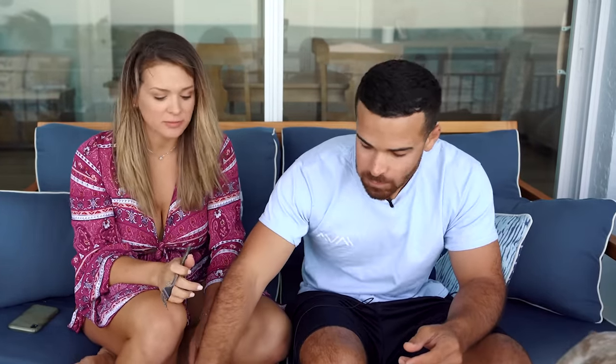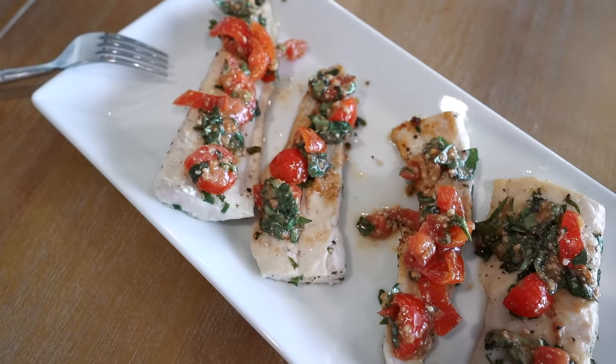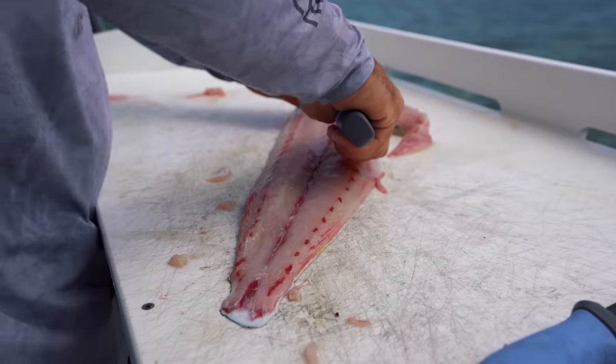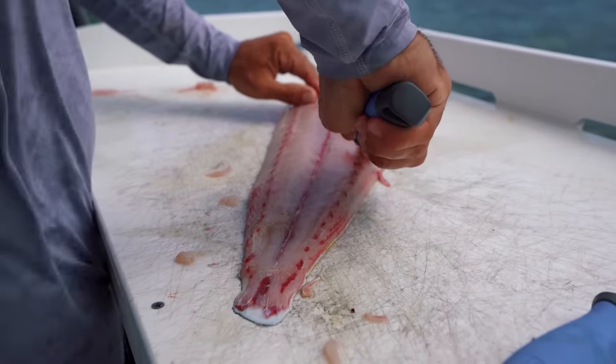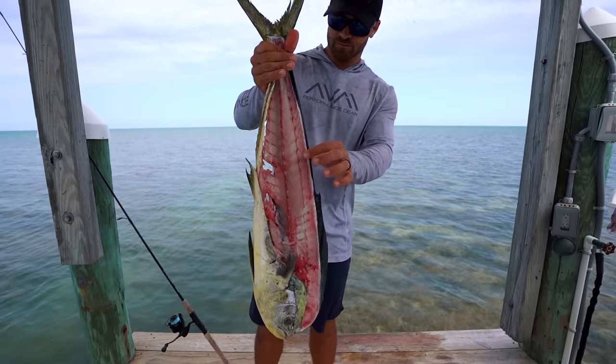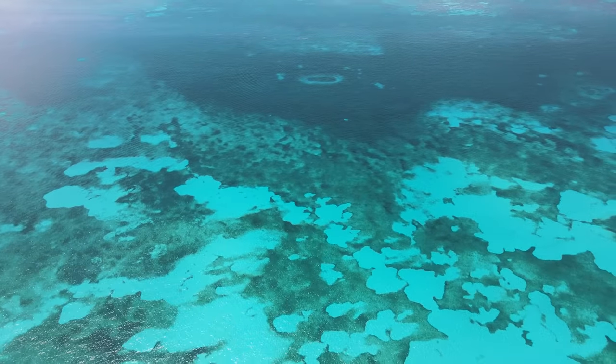Look, Riley wants a piece. Wow, that pairs very nicely. Most importantly, because dolphin, mahi mahi. Here you go, Riley. You can have a piece. It tastes just like chicken. I mean, you can just look at it and see how white the actual fish is. But just another unbelievable day in our backyard.